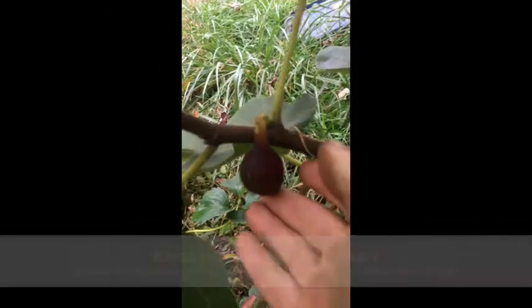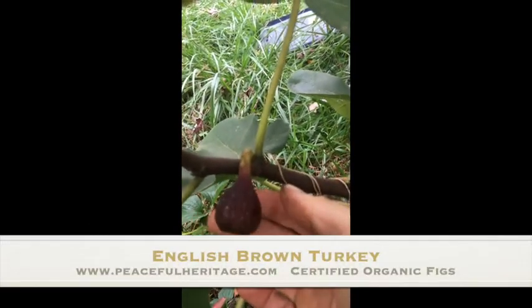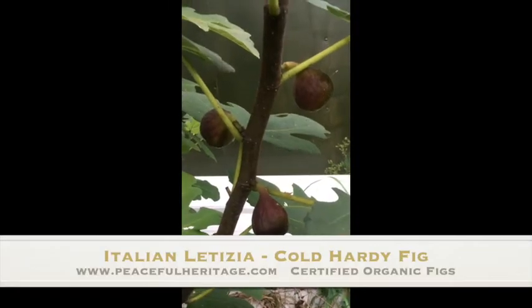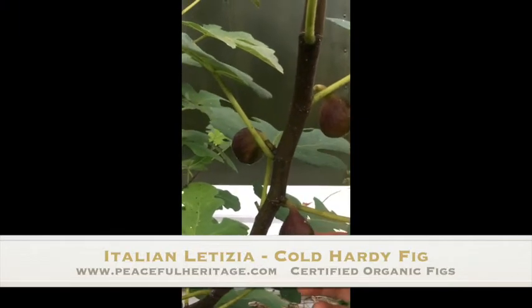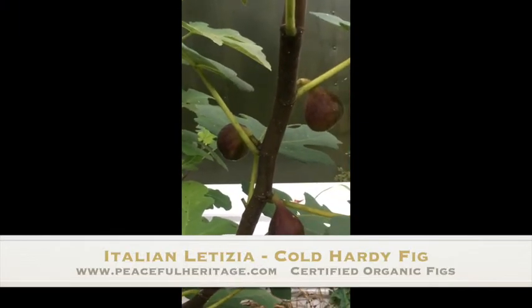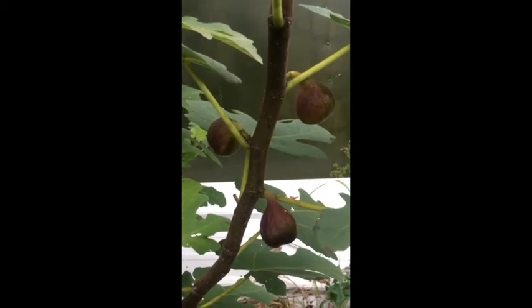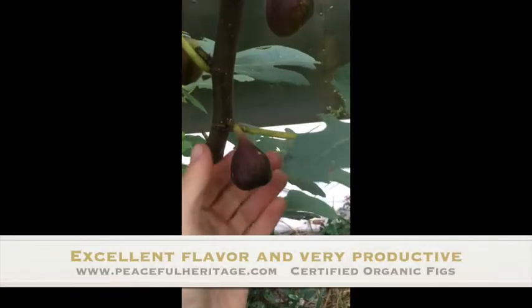This is English Brown Turkey. This fig has really nice flavor, very cold hardy, very heavy production. This is also an excellent cold hardy fig. This is a Mount Etna type fig. This is Italian Letizia. Very similar to Chicago Hardy, but the fruits are a little bit different, a little bit different flavor, but it's also very cold hardy, very excellent fig. Pick one of these off here.